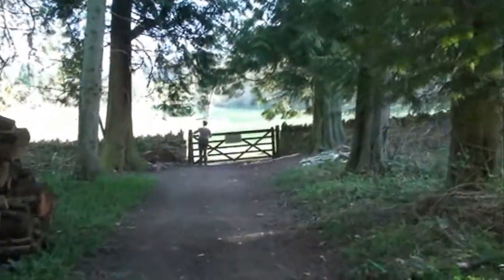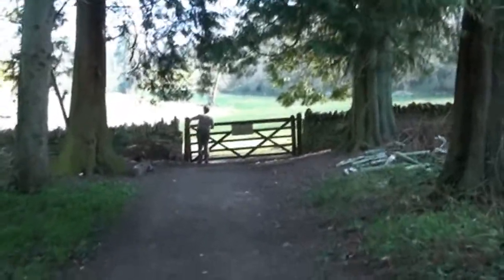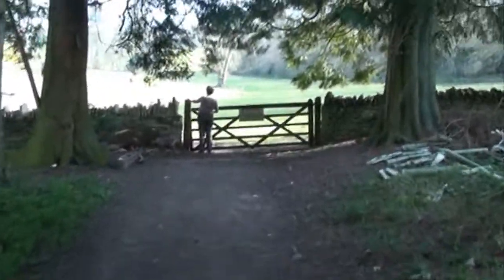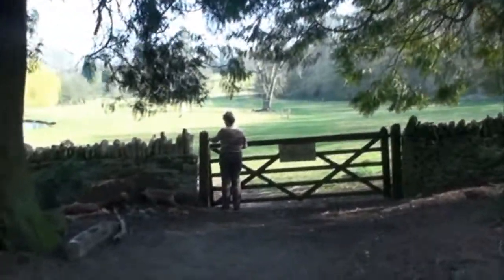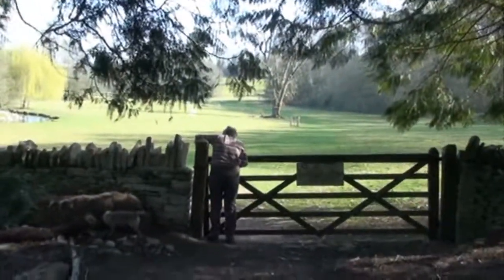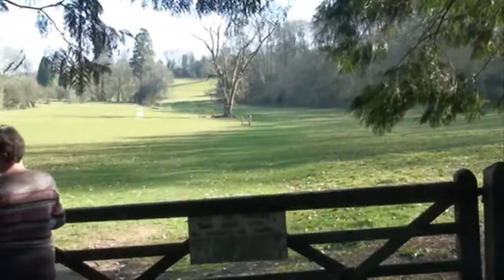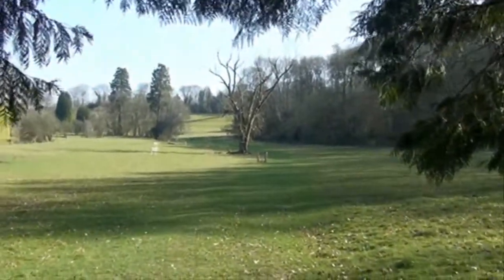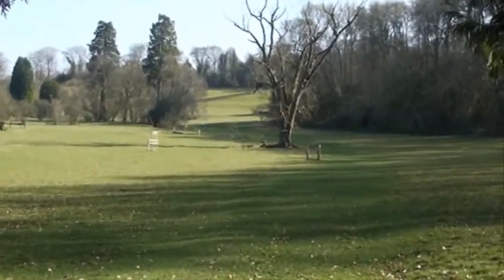Another gate here into another open field. You must be careful to shut the gates as we go through, just in case there's livestock in the field. We'll go across the field following these people in the distance.